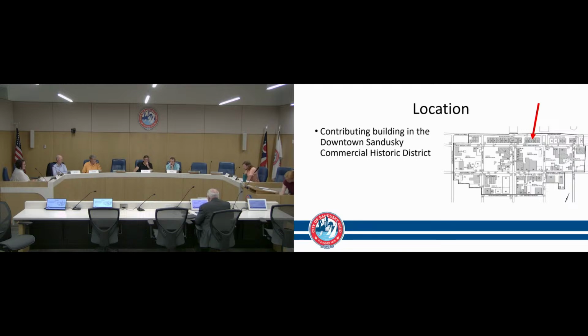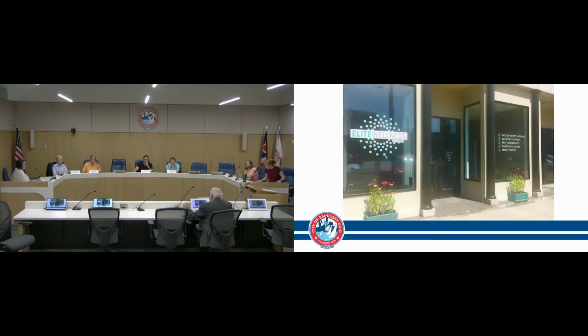The applicant also submitted an application for window signage. They're going to alter the existing Elite Wellness Group. They're changing it to Elite Medical Group. The window signage is appropriate in shape, size, location, and color scheme, the new one.